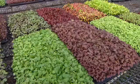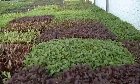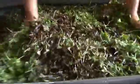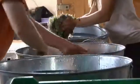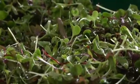Microgreens are a brassica mix, various types of mustards, cabbages, as well as things that make it interesting. Sorrel, basil, beets and chard, chrysanthemums. The microgreens are used primarily as a fancy salad. The local restaurants love them. It just takes a small amount on a plate to really dress it up. It's a fun product, it's got this vibrancy and complexity. There's so many colors in one little spoonful.